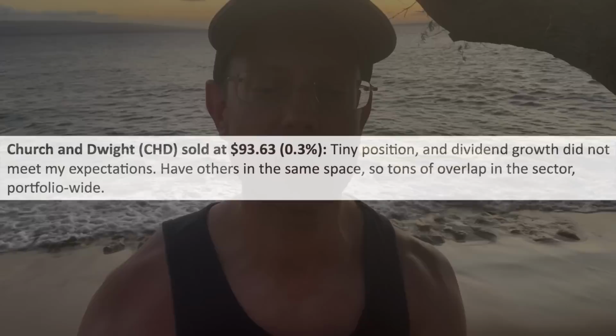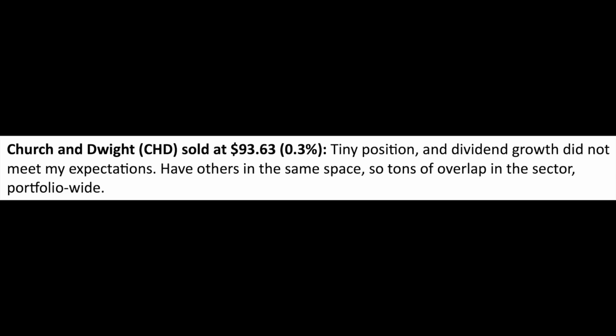So the next one that I sold, number 12, was Church & Dwight, CHD. I sold at $93.63. It was only 0.3% of the portfolio. The reason I sold this one is in the recent years, I bought it as a rapid dividend grower. And historically, the dividend had grown a lot. But in recent years, it had disappointed me. The dividend growth has slowed really a lot. But at the same time, it's trading at a premium multiple. And so I have other CPG stocks in my portfolio that offer more current yield, comparable dividend growth. And I don't need to be over allocated to the CPG sector, especially to something that is slowing dividend growth but has a low yield to begin with. And so I love the company. I think it has a lot of promise, but that was my rationale with Church & Dwight. And to boot, it's a small position taking up mind share.